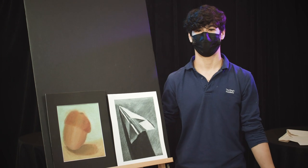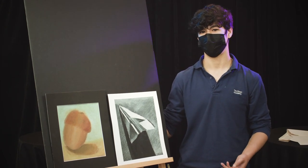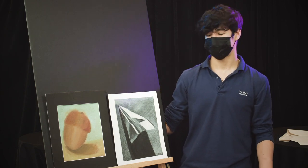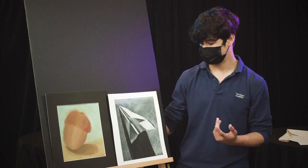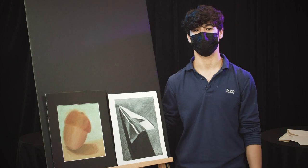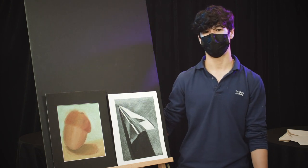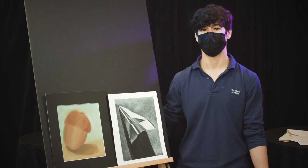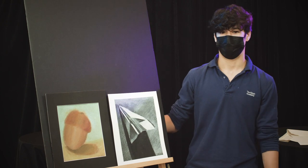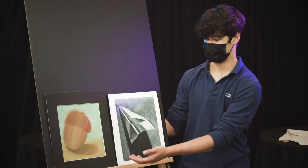Hi, my name is Reese Weibel. I'm in 8th grade. And one of the first pieces I've done this year is the paper airplane. The mediums that I used were black paper, white colored pencil, and a white oil pastel. I couldn't get the shine I wanted, so Mrs. Faden gave me a white oil pastel. From this, I learned my love for colors, and I soon made the acorn.